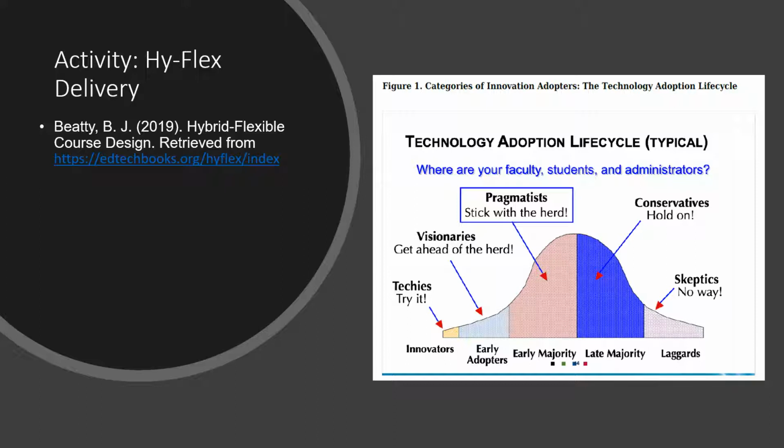It still takes some time to build this. We still have a large group of hold-on conservatives who might think that it is not the way it goes. And it takes time to show benefits and ways to develop the course. It takes a lot of resources which need to be recognized. And there are still some people who believe there is no way we can teach using high flex delivery. It takes time. Hopefully, more people will have a different perspective.